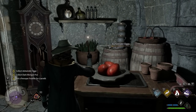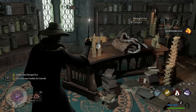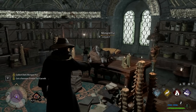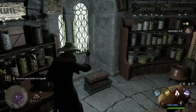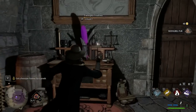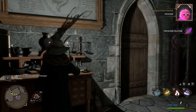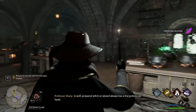There's some Ashwinder eggs. Nice. Oh, they have all the lights when they were doing the Patronus charm. Interesting. Mongrel fur, that's on the desk, of course. We know where plenty of mongrels are out in the woods. I've fought my fair share of wolves, if I do say so myself, and that feather is definitely vibrant. You know, I think he might notice that it's missing. Keep it in your pocket and we're fine.